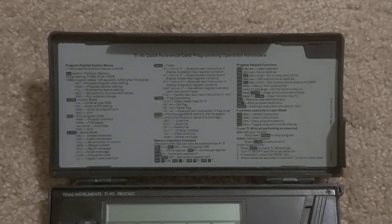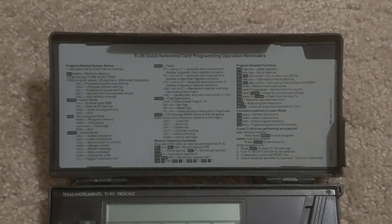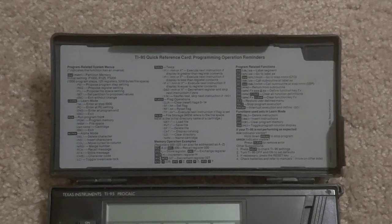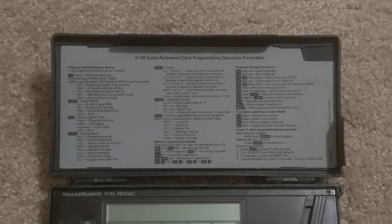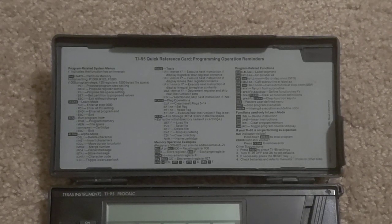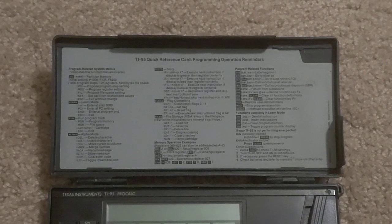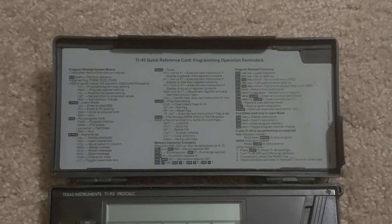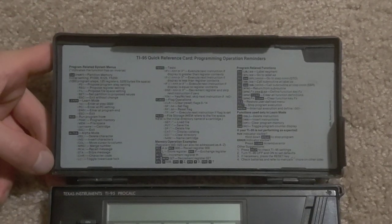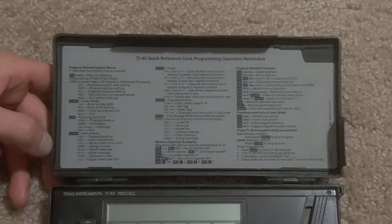That's another thing that makes this, I think, a lot more advanced than other keystroke programmables. Definitely the TI-66 that I do like, and HP's, is you can store your programs as individual files instead of as just directly partitioned parts of RAM, and you know, you jump to a step or to a label. There's information on tests, flags, file manipulation, memory operation examples, so handling registers, and then other program-related functions like flow control, labels, and going to labels, and so on.